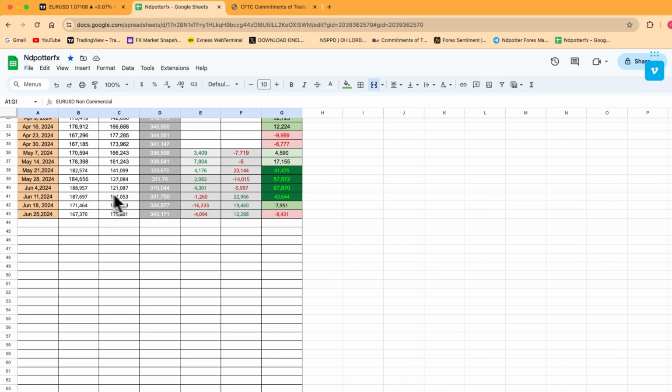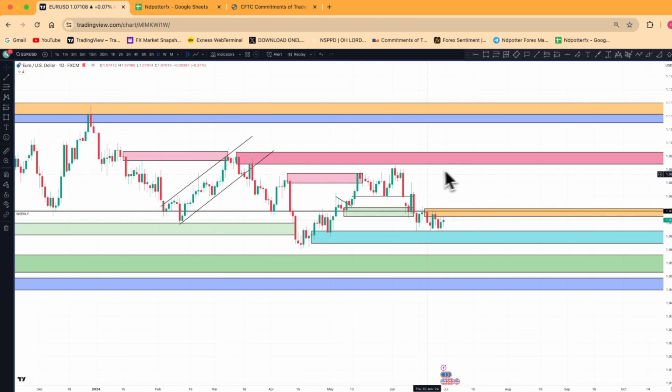You will see that they have been reducing their long position while they have been aggressively adding to their short position. But if we look at the charts here, you will see that since they have been adding to their short position aggressively, the market has not been dropping down massively like we should be seeing.